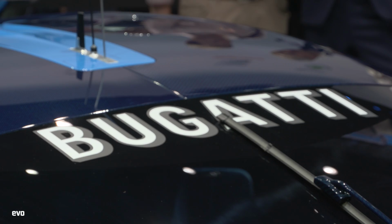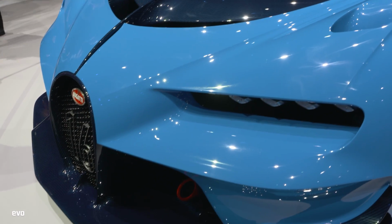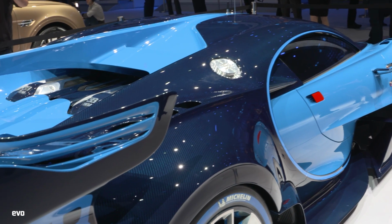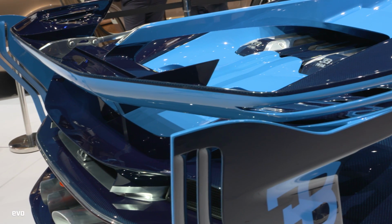Frustratingly, Bugatti isn't really giving out any details. Every time I ask for power or another sort of figure, they just said, oh, I'm sorry, we can't really say that. So all we really do know is 2 tons of downforce and that top speed figure.